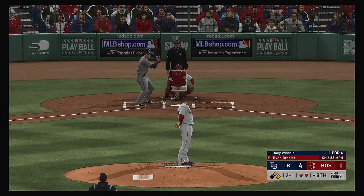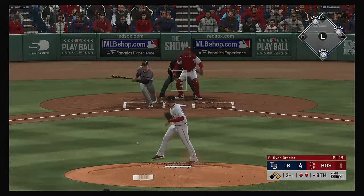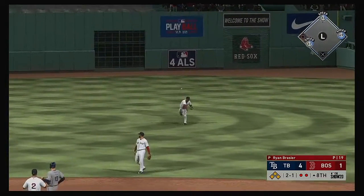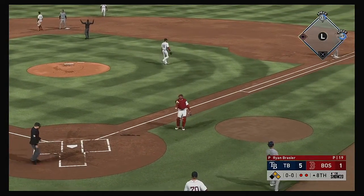Two and one to the Rays leadoff batter. Hey, time to start making some quality pitches. He finds himself in a tough spot behind in the count with guys on base. On the ground, back up the box, and it'll get through into center field, a base hit. But this is well up the line, and he's safe at home plate.